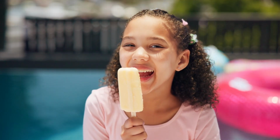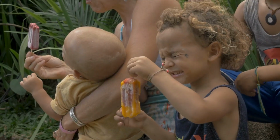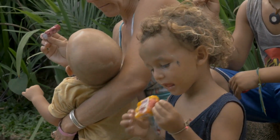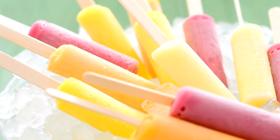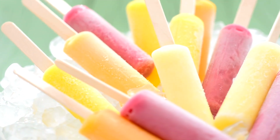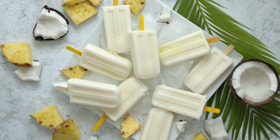The health benefits and tips for health-conscious consumers. Ice candy isn't just about cooling off or satisfying your sweet tooth. It can also be a healthier indulgence if made right. By choosing mindful ingredients and creative recipes, health-conscious consumers can enjoy this frozen treat without compromising their nutrition goals. Let's explore how to make ice candy that's better for your body and safe for all ages.